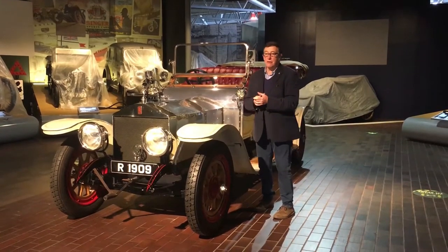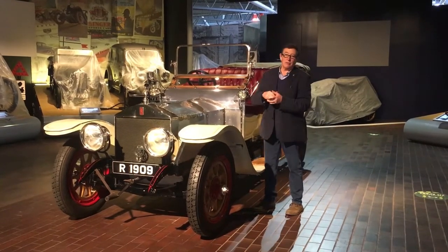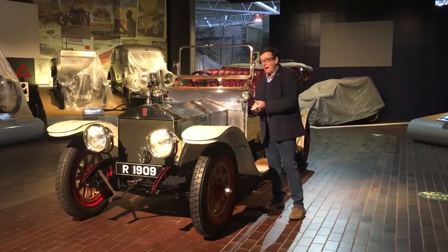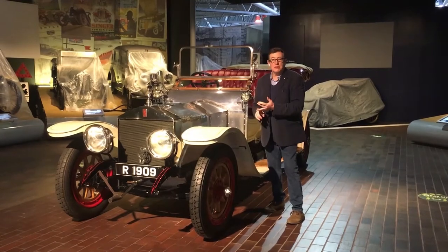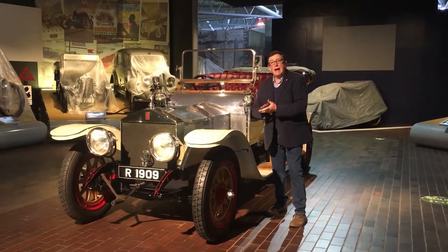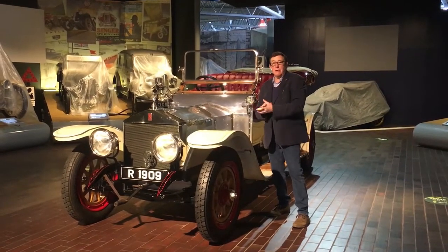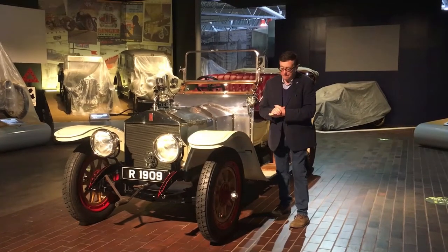Prior to its sale, though, this car was used around the Brooklands circuit, which was formed in 1907, so the circuit was only 2 years old. And it was used for measuring fuel consumption, oil consumption, water temperatures, speed, power, and we have all of those records from Rolls-Royce in our archive here at Beaulieu. It's absolutely fascinating reading what this car did.